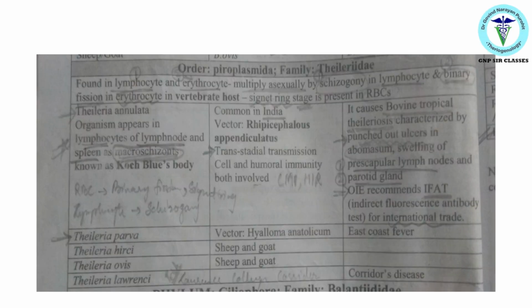Valeria species affect different animals, with specific vectors and symptoms. Valeria parva, Hirsi, and Lorenzi each have unique characteristics and require targeted prevention strategies.